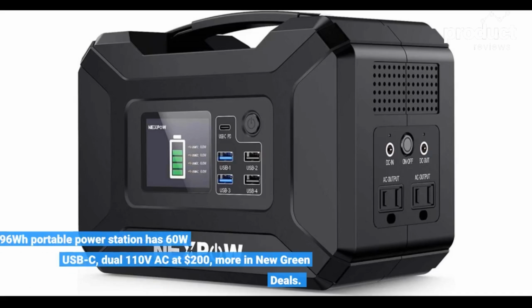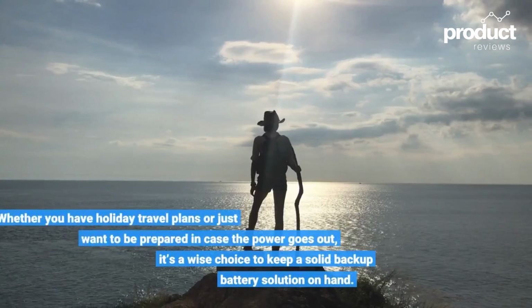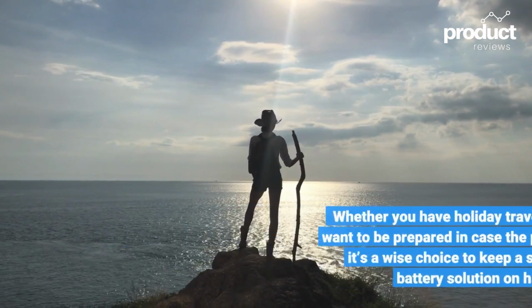This 296 watt-hours portable power station has 60 watts USB-C, dual 110 volts AC at $200, more in new green deals. Whether you have holiday travel plans or just want to be prepared in case the power goes out, it's a wise choice to keep a solid backup battery solution on hand.